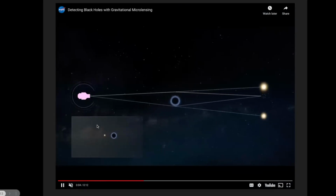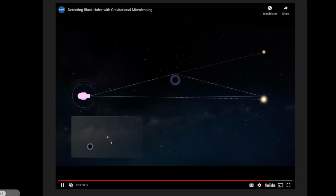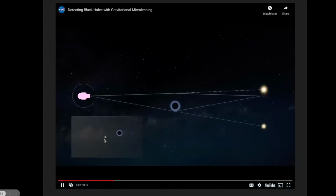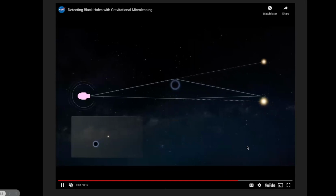This is kind of like a bird's eye view. This is what we would actually see on Earth. And so the thing is that you can see that there's 2 stars here. There's only one star here. The reason is because on Earth, we can't see those 2. Let me just loop it like that. We can't actually resolve these 2 images.